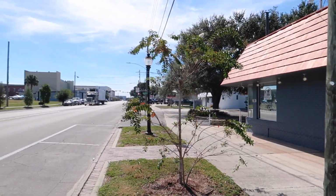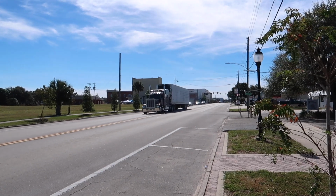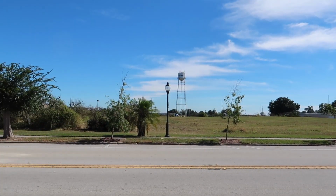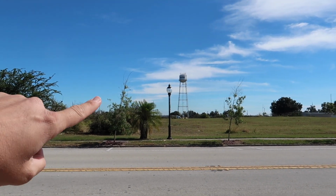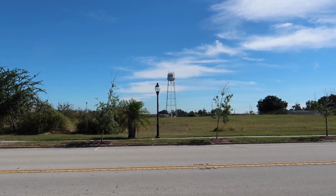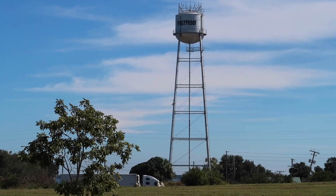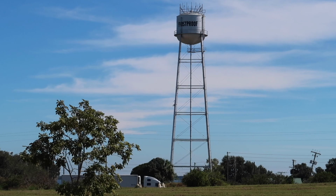Okay, check it out. Just north of downtown right there. Wanted to stop here though, because across the way, you can see the water tower. Good spot to look at it, Frostproof. Always enjoy sharing the water towers across America. I want to go up there.